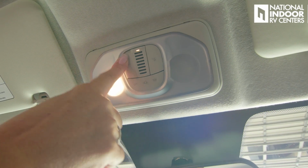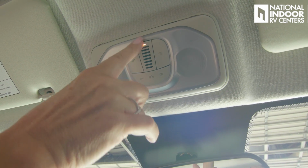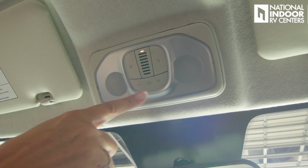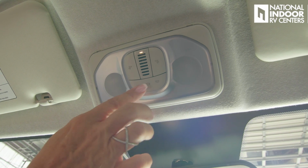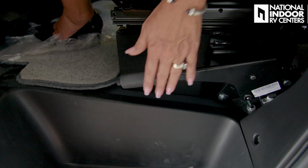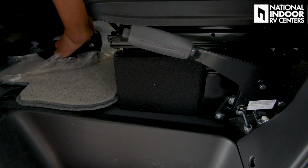We have our map lights for the driver and the passenger right here. This is the microphone for our Bluetooth, and then we can turn the lights so that when the doors open they stay off. This is in auto mode, and this is to have the lights on. Here's our parking brake, so that's on the driver's side or your left hand.